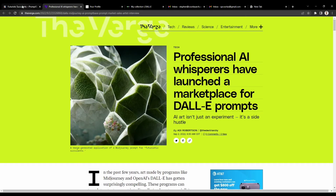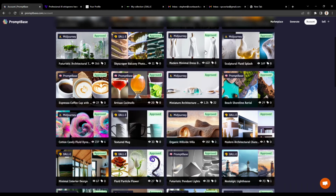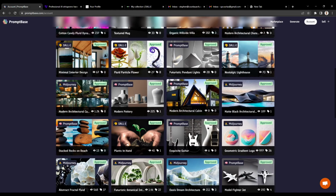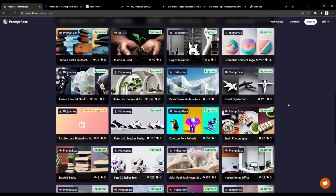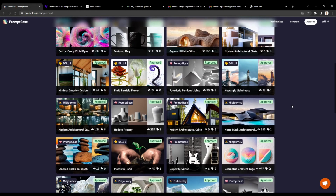But anyway, I've had a lot of fun creating these prompts. They range from futuristic succulents to modern architectural villas. They include things like modern minimal dresses, artisan cocktails, organic hillside villas, you name it. I've explored the full range of items here, but really items that were interesting to me. And I think that's what's cool about all of this, is that you see how different people use the AI for different things. And so when I look at my page, I'm very proud that the page looks the way it does. I'm not producing things that are against my own ethics or anything like that.